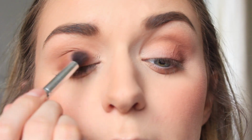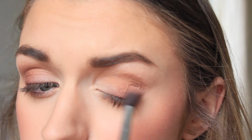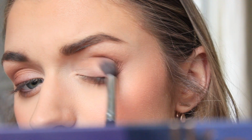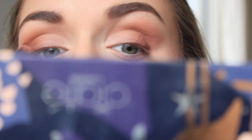Now I'm just making sure this is all blended out nicely. I generally like to do things two or three times when it comes to eyeshadow, just to make sure I have enough pigment and it's all blended properly. I'll go over it a few times.